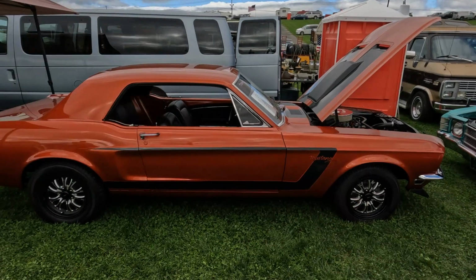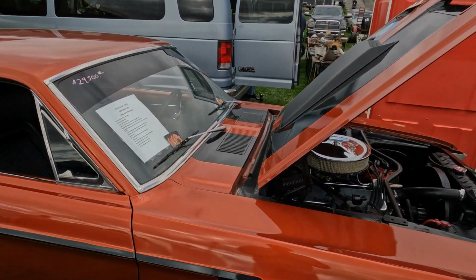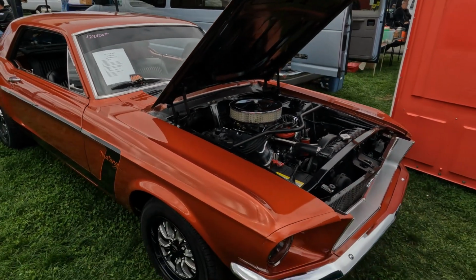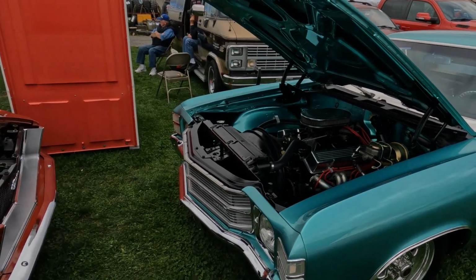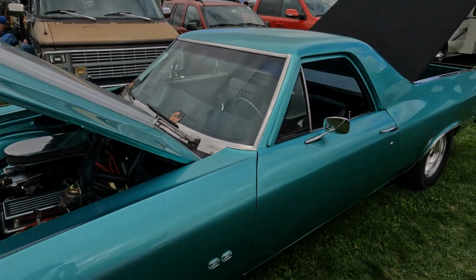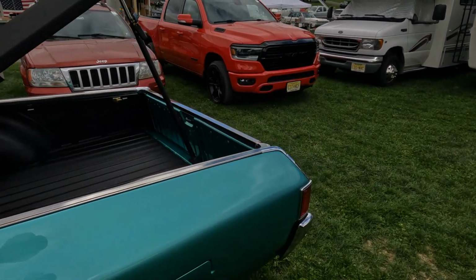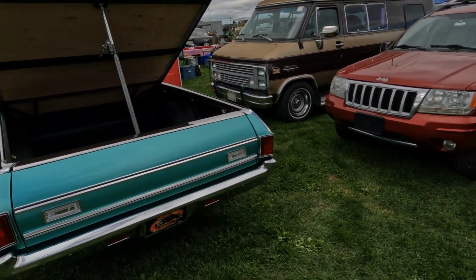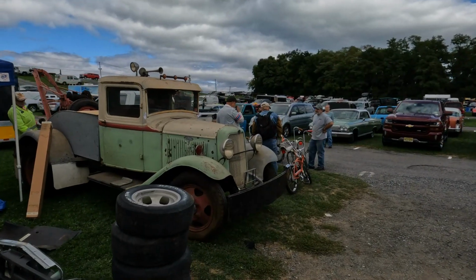Check out this Mustang here. They're asking $29,500 for this 1968 Ford Mustang. And then we have a Super Sport here, Chevrolet Super Sport. Check out this Ford tow truck here.